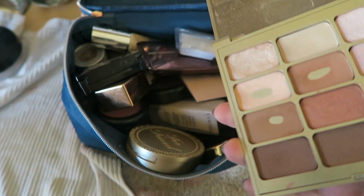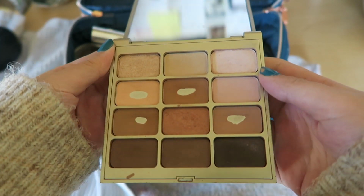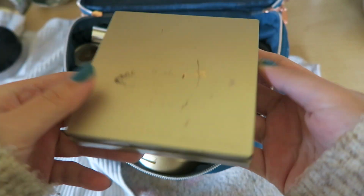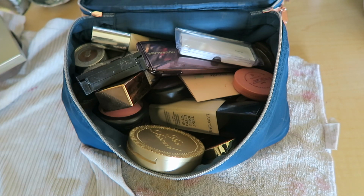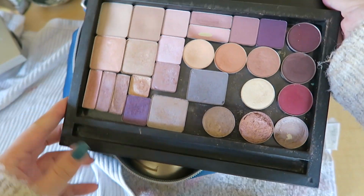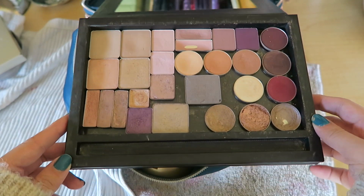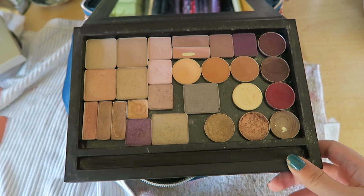Also have my Stila palette, which, oh, there goes one of my lash curlers. My Stila palette that I'm also panning in the year 2020. So, a little sneak peek of the progress on that. The other eyeshadows I have are actually in this palette that doesn't fit in here, but this is my own curated palette that I always kind of switch out. But I think this is pretty much going to stay like this just because I don't have that many single shadows, and I like all the colors and all the options.